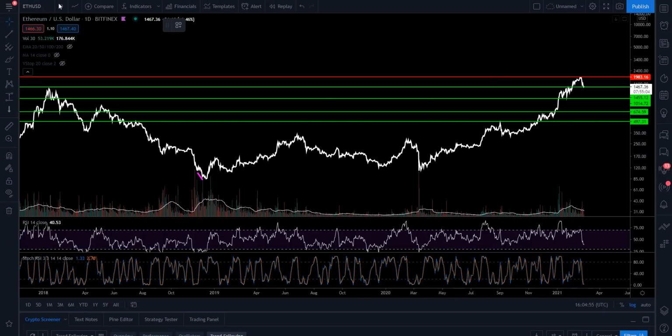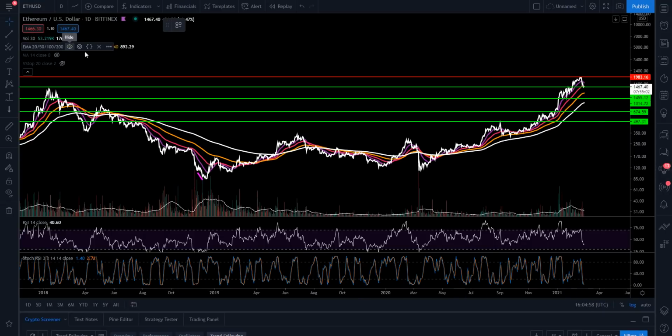No doubt about it. But like we said, that may present some decent opportunities. And one thing, if I do turn on the moving averages here for Ethereum, you can see we're still trading up above that 200 moving average. So I'm talking to the longer term investors here. We're still up above this 200 moving average. We have not crossed down below that, in my opinion, entering the bear market. So we're still up above the 200, the 100, and we're fighting with the 50 moving average right now.